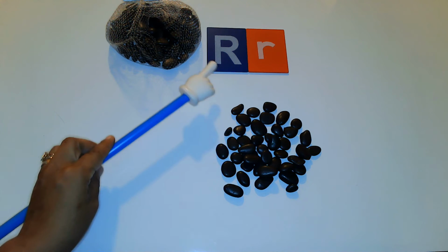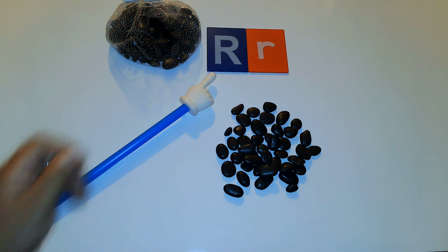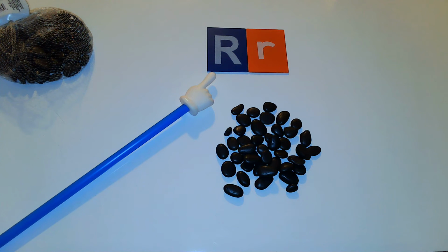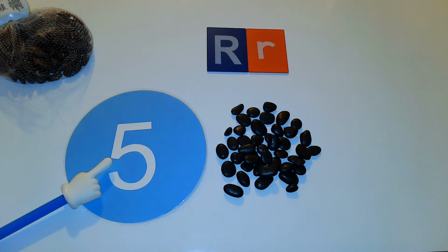We've already gone over our letter. Do you remember what letter this is? Great! Good job. It is the letter R. So our letter is R, but let's look at this number. We're going to start out with this cool number. Do you know what number this is? Great job. That's right. This is the number 5. Can you say 5?